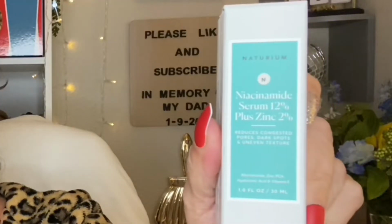Like I said, I am really excited about a lot of this stuff. I am excited to try this, like go all the way from cleansing to the very end, your last step. So we'll see. And then we have the Niacinamide Serum, 12% plus Zinc at 2%. That is this one right here.